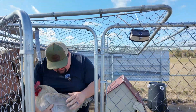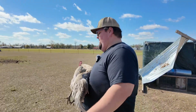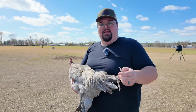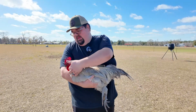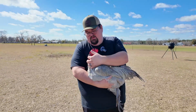Open the gate. Oh my gosh. Hey, buddy. I'm out of breath, and I didn't even do anything. This is a lavender Orpington rooster right here. You notice they have these pretty tail feathers. They're really thick chickens, hardy and sweet. I've never had any problems with them. Hey, buddy. He's a good boy.